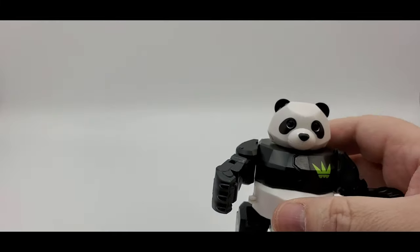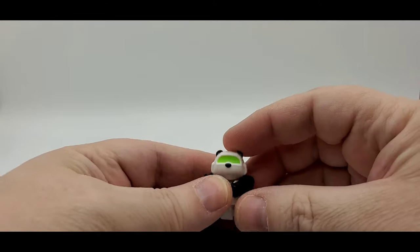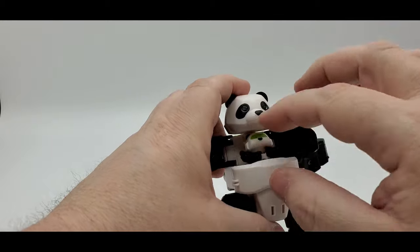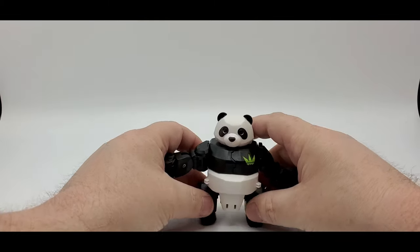Now, some of the things you can do. Little man can ride in here, which is really awesome. So you just put this in here. And you just put him in here, and like I said, he just rides in there. He's a mechanical panda bear. So that's awesome. All right.